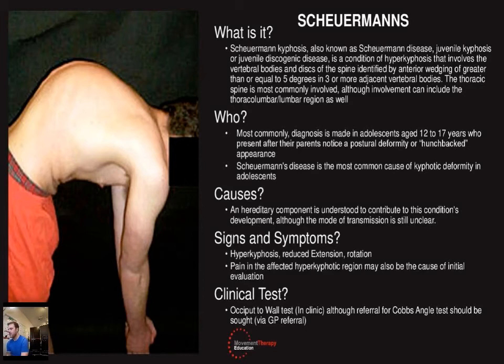It depends on how bad it is, but they may have surgery for it. But it depends on how it's affecting them. What we do, because we've got someone in the clinic with Scheuermann's, is we try to maintain what they've got and slow down the mobility loss.